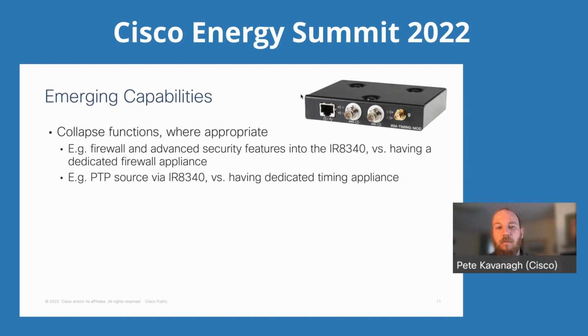So just the emerging capabilities we're seeing, a lot of customers are interested in how we can collapse functions where it's appropriate. So we can do a lot of firewall and security capabilities in the newer routers, where that makes sense and is a good fit for the deployment it's going into. It's a great capability to have because now we're literally saving the cost of a box, the rack space, and the ongoing OpEx cost of a box in a remote location.